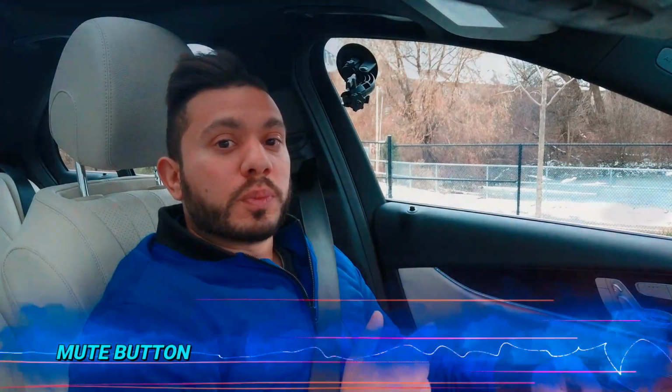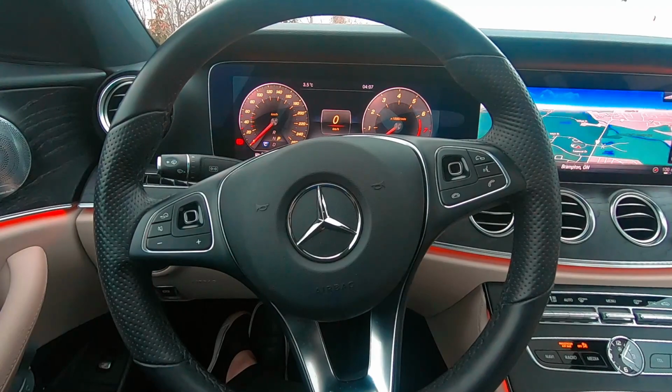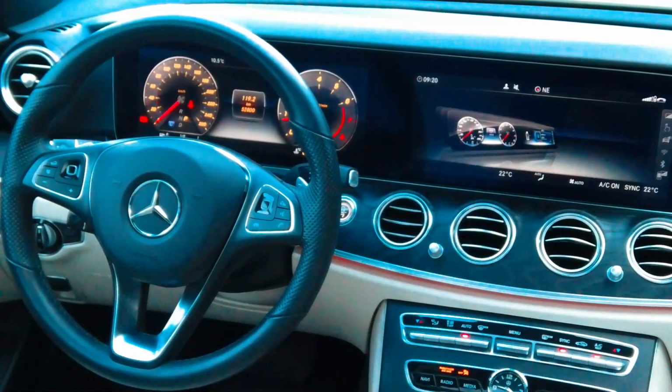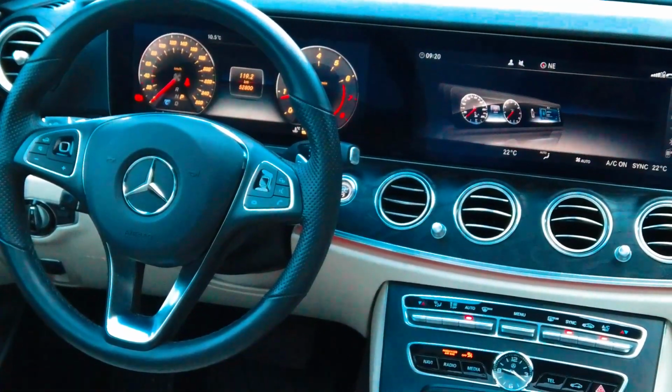Since we are talking about what I like about this car, another thing that has to do with the steering controls is the mute button. I love that. A lot of manufacturers do not put the mute button on the steering controls, and sometimes it is annoying because it's on the side instead of right in front of you. So that was another thing I loved, that on the fly I can just hit the mute button if I don't want to hear any music, and you're good to go.